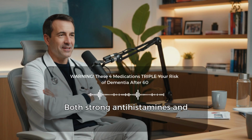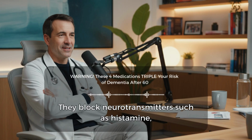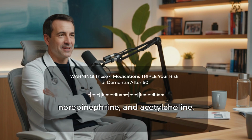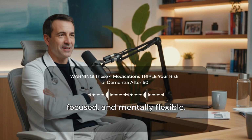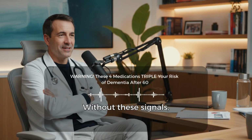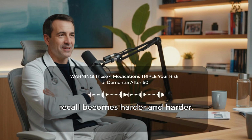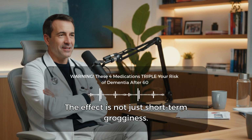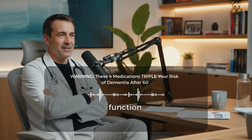Here's how they work. Both strong antihistamines and tricyclic antidepressants are heavily sedating. They block neurotransmitters such as histamine, norepinephrine, and acetylcholine, signals your brain depends on to stay alert, focused, and mentally flexible. Without these signals, the brain feels dulled, reaction times slow, and over time, recall becomes harder and harder. The effect is not just short-term grogginess. With repeated use, these drugs can leave lasting imprints on brain function.